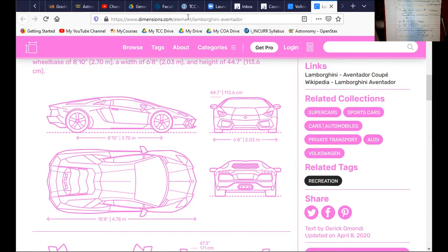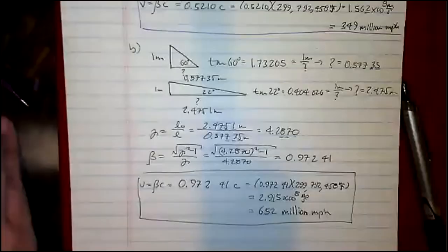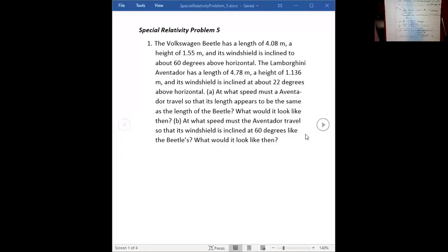Let me stop sharing now. And now let me go back to my actual question. Not that one. There it is. And I will show you what the Volkswagen Beetle looked like. Hopefully it'll fit in the screen here.